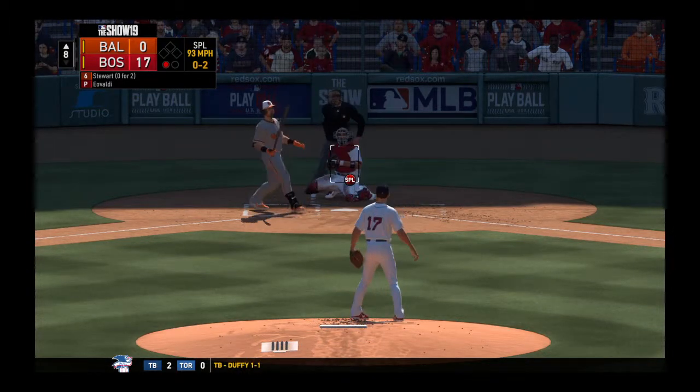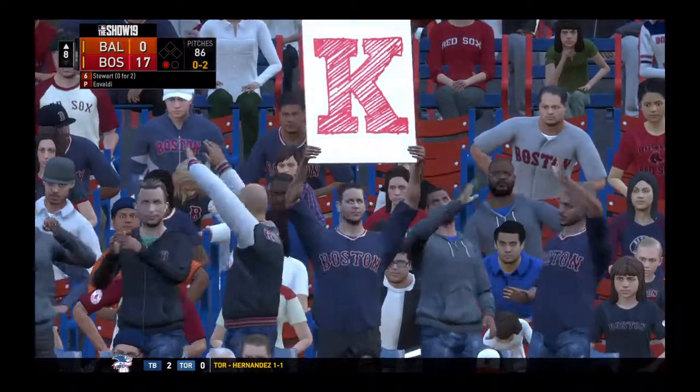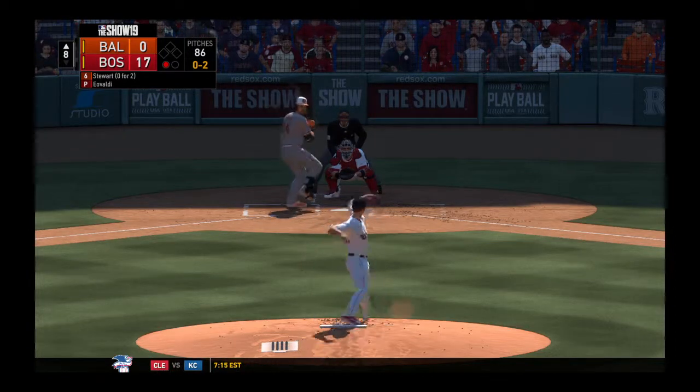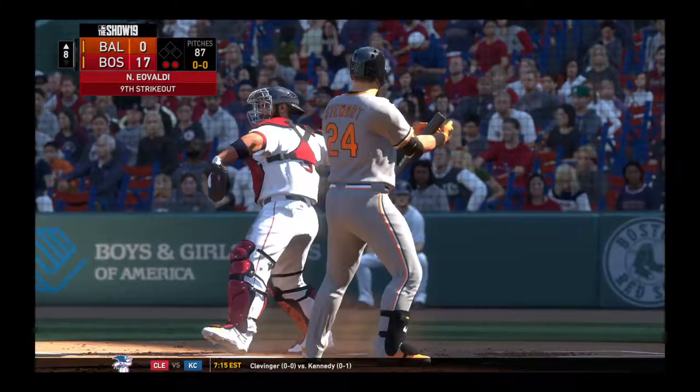A swinging strike, and now it's 0-2. He's feeling it out there on the mound, just getting the ball and throwing it with a lot of confidence right now. He struck him out, the third time he's fanned in the game.